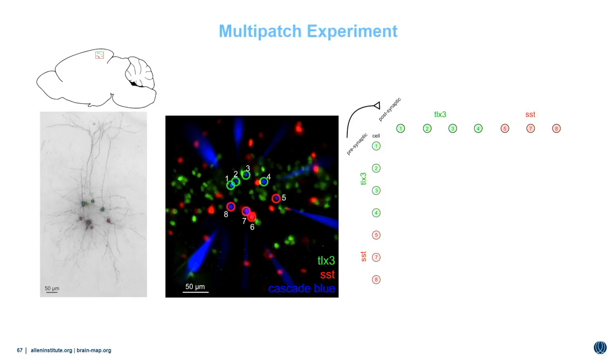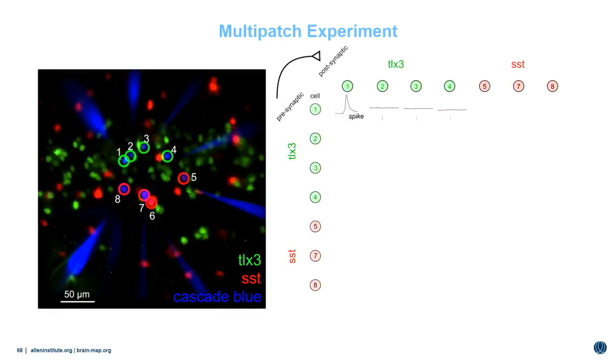And so in each individual experiment, we elicit a spike in one of our cells by delivering a current pulse in one electrode. And we record the electrical activity in each of the remaining cells immediately following that spike in order to look for a potential postsynaptic response, which would show up in the voltage trace in each of these cells, which you can see on the right. And so next we alternate delivering spikes to each of our recorded cells and look for postsynaptic responses. And so here you can see that a spike in cell 4 has driven a response in cell 3. And so we can draw in that synapse.